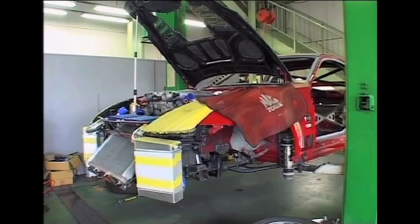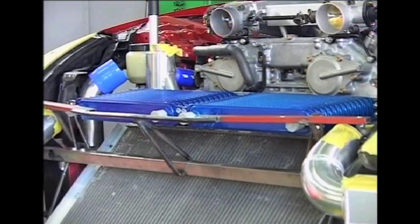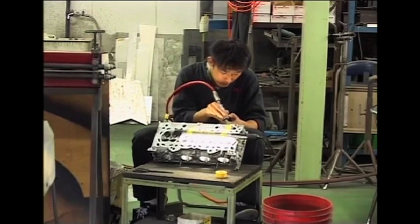And tucked away in the corner of the workshop was a full spec 350Z, twin turbo, 20 everything, 4-wheel drive, hybrid, and the owner of this got completely stitched. He actually lives in China.